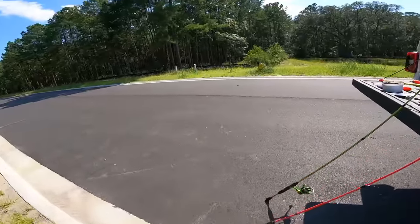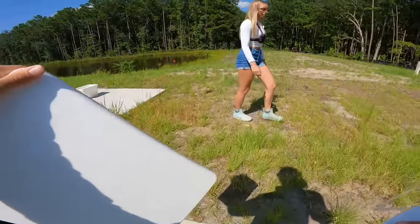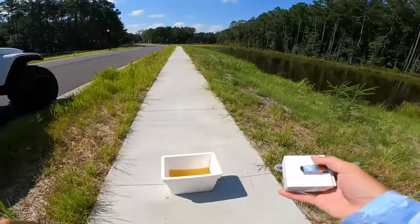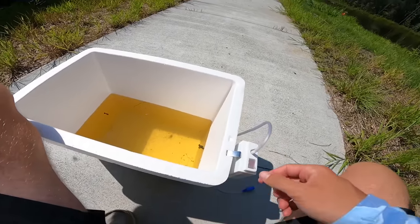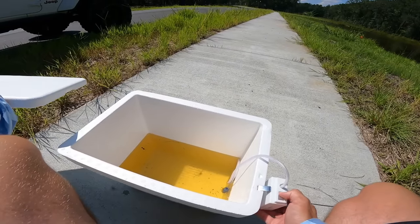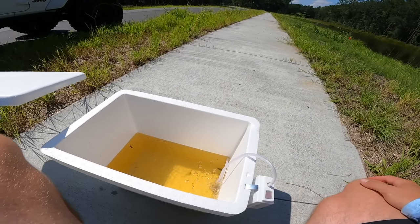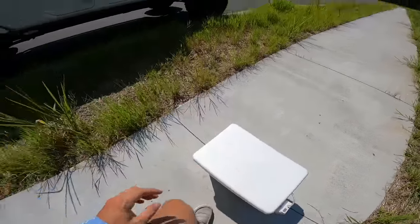Now we're gonna grab our aerator and the lid. Don't want to get that water too hot. Add a little bit of shade onto it. I'm actually gonna put it inside the styrofoam, so it'll hold it there. Put our aerator in the water, and then simply, boom, there is our live well or live bait. Okay, put the lid on it, we're all good.